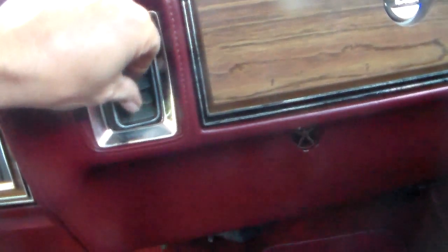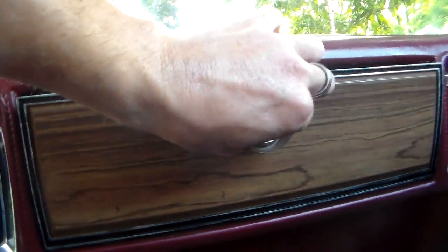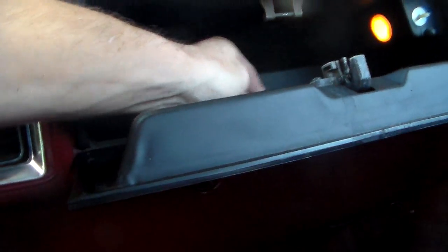Anyway, I was going to say, napkins are always a good indicator, or a good barometer, of how old the owner was. Nothing in there except we got some fuses. That's always a good sign. Looks like a pencil and a knife.